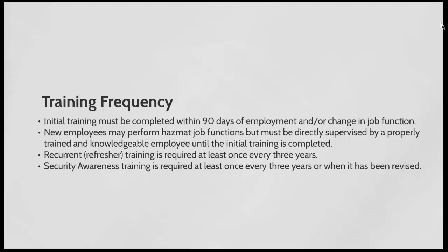When I say directly supervised, I do mean just that. Shoulder to shoulder, as they say, when performing any type of pre-transportation function regarding offering hazardous materials for transportation. It cannot be the scenario of the boss in the upper floor listed as the supervisor of the warehouse worker on the ground floor. It does not work that way.